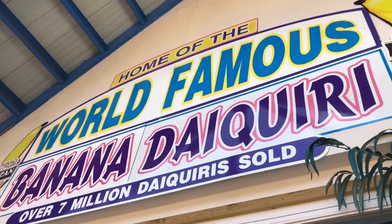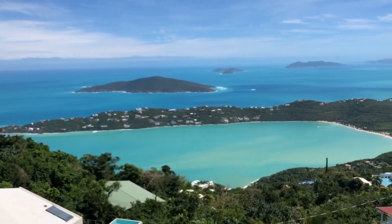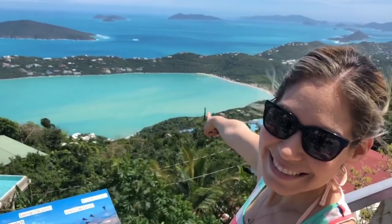We are at the world famous banana daiquiri, so we might need to try it to tell you how it tastes. Yes, I agree with that. Wow, wow, wow, it is a nice view up here. We're going now to Magens Bay, which is right behind us.